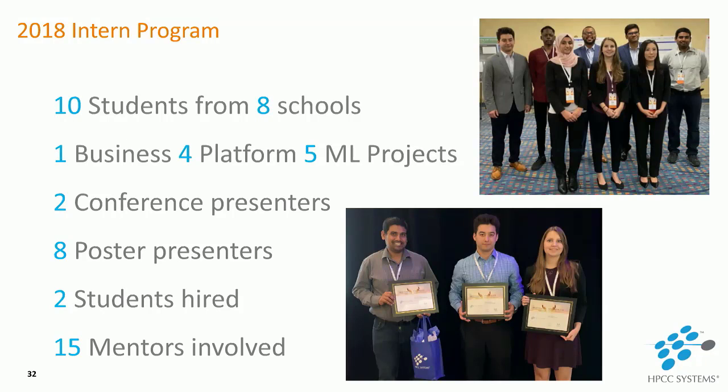So now let's take a quick look at the intern program. This is part of our academic program, and it's designed to give an immersive experience for students interested in a career in coding and data science. Application is by submitting a project proposal to complete a project from our list of available projects, which is available on our student wiki, which you can get to from the website, as I just mentioned.